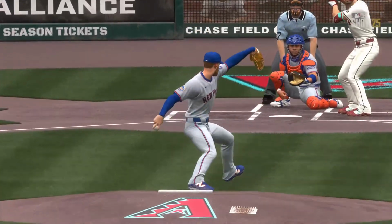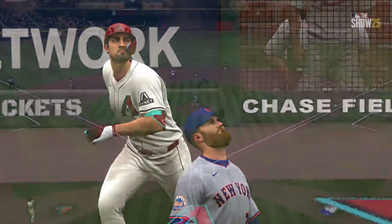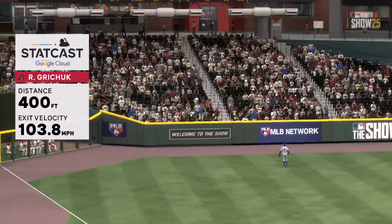That pitch looked like the splitter, but normally it doesn't stay that high in the zone. The bottom falls out, at least to bring it around belt level, but that one just stayed up, and with that kind of velocity, it's going to get hit really hard, as it did right there.